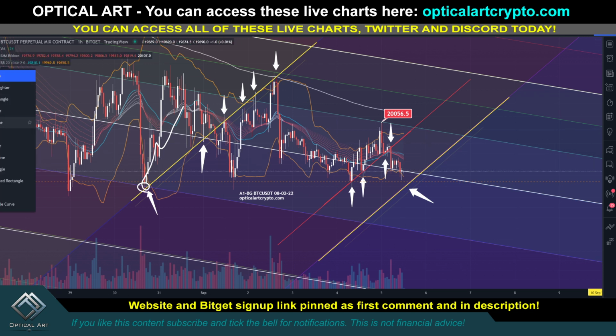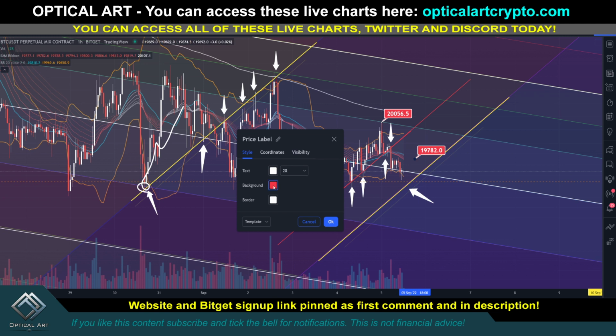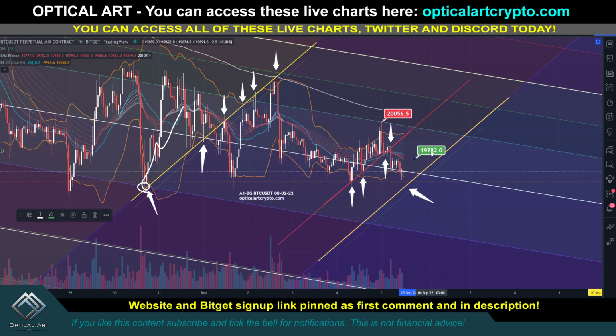Let me give you some price targets here. Let's see here, where's my price labels? So again, what I'm saying is I make this green. Again, green means long. So if we drop straight down on this candle, you're looking at a point to long around 19,573.